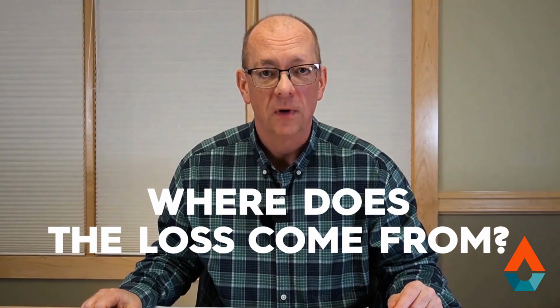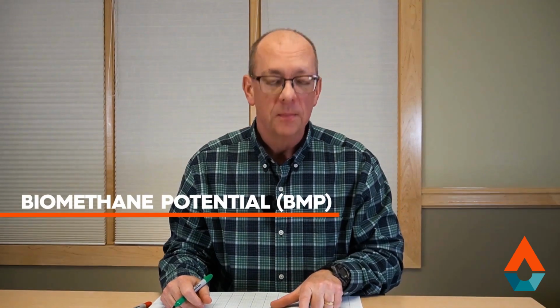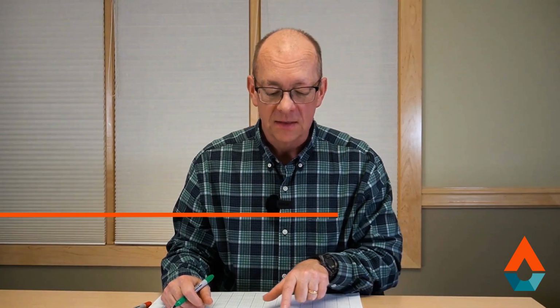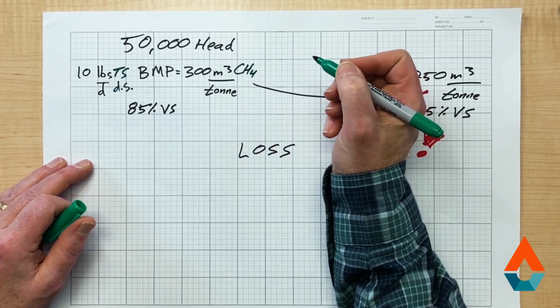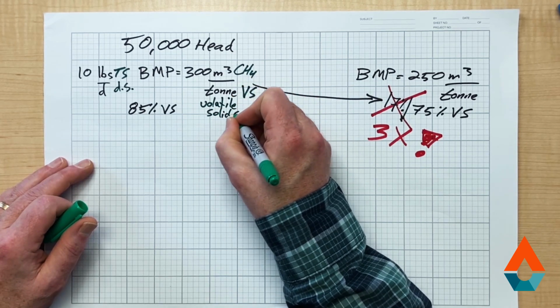So where does that loss come from? First, let's make sure we know what we're talking about in terms of all of these numbers. 10 pounds per day. What is that? That's actually 10 pounds of dry solids per day. 10 pounds of total solids or dry solids, depending on who you're talking to and what terminology they use. And the biomethane potential, the BMP test, that's 300 cubic meters of methane, I'll write that as CH4, the chemical formula here, per ton of what? Per ton of volatile solids in the manure.